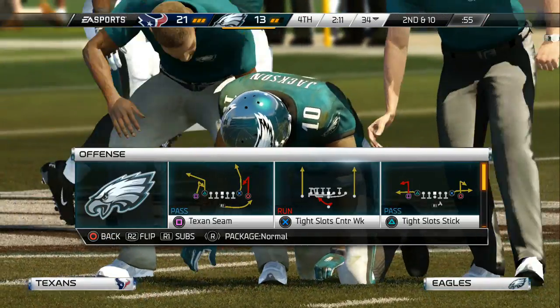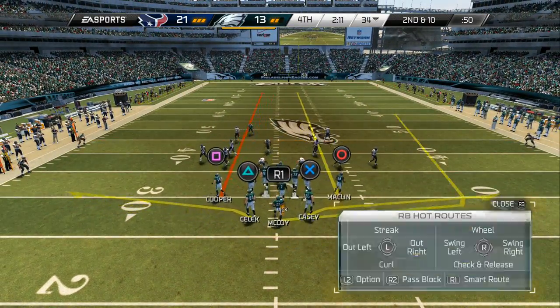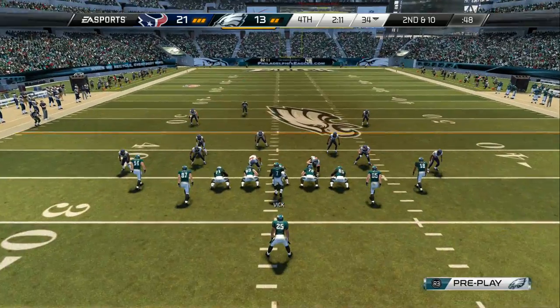I think you can just tell by the body language and the way he's acting, that is an upper body injury. Hope it's not severe. We'll let you know as soon as we find out.